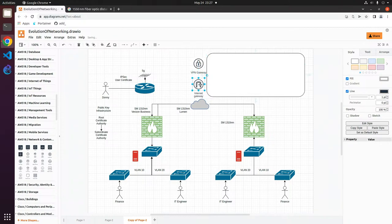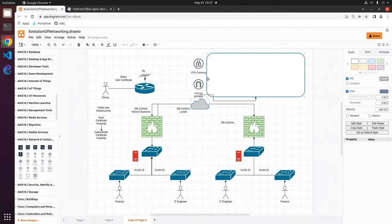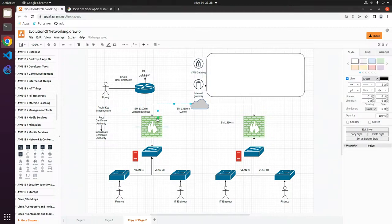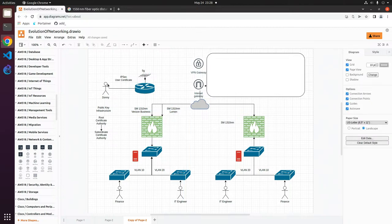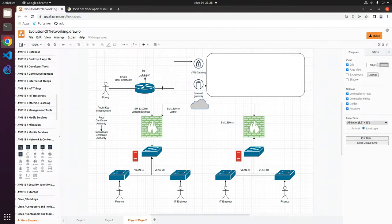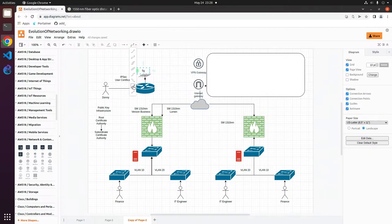And these are the true names of things. In AWS, they call it an internet gateway. So our connection to the cloud is going to go through the internet gateway. All of our facilities are going to come through the internet gateway. This makes sense. And then Donnie here, he's going to come in through the VPN gateway. I don't like that line. I want my squiggly line.